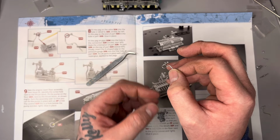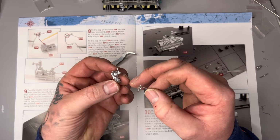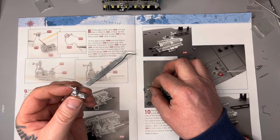Right, so that's that done. And now we need to put 32R onto 32H, which is this part what we've been building here. So yeah, basically that's got to go into there. So we need a bit of glue.